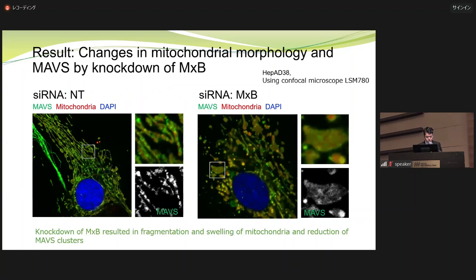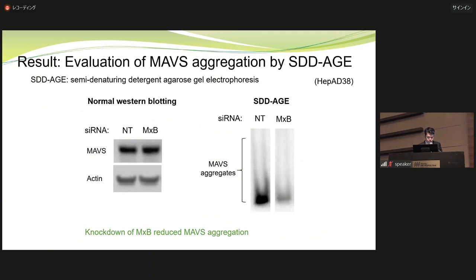Using confocal microscopy, we observed a change in mitochondrial morphology and MAVS by knockdown of MXB, and found fragmentation and swelling of mitochondria and reduction of MAVS clusters. Although the change in MAVS aggregation due to MXB knockdown was not discernible by conventional Western blotting, a decrease was observed by SDD-AGE, semi-denaturing detergent agarose gel electrophoresis.